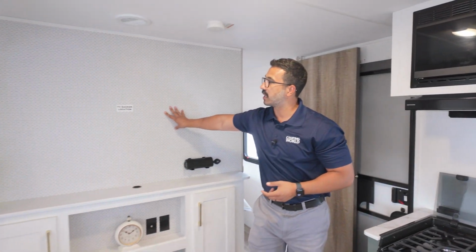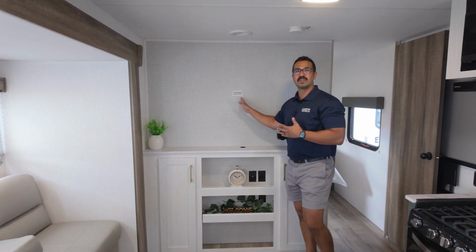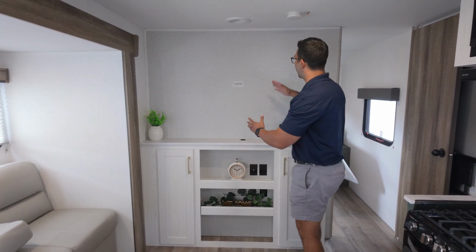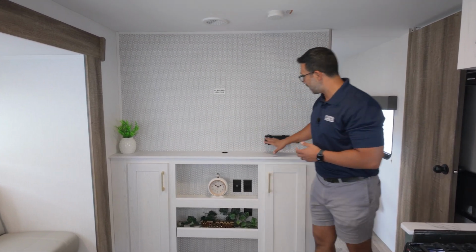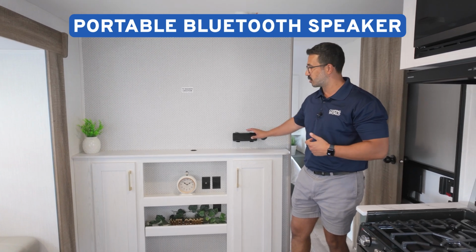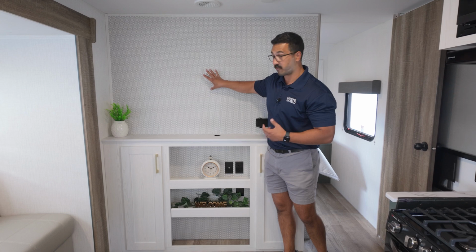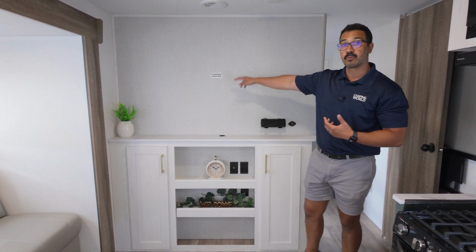Something else I do want to point out is the entertainment center being located here. You'll see that there is a TV backer. I actually kind of like that it doesn't come with a TV in case you don't want that to be the focal point. But if you do, I also like the fact that this is a huge space, which allows for you to be able to mount a much larger TV. You will also see that it comes with a Bluetooth speaker. So if you want to be able to take this outside and listen to music, you can do that. And there is a cutout here with the grommet. So for your TV, any other components that you want, you can place right here on the shelf and run them right up through to the TV.